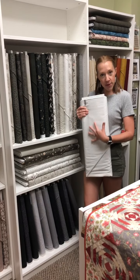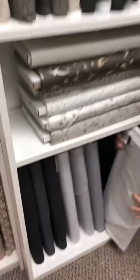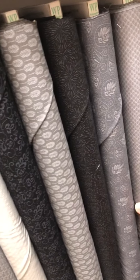We're starting out with 12 to midnight because it matches my shirt. Okay, here it is. It's beautiful, and all down here it's all blacks and grays, guys. So super fun, super sweet. Kind of reminds me like you could make a New Year's Eve quilt with it, right? Ooh, I feel like that.